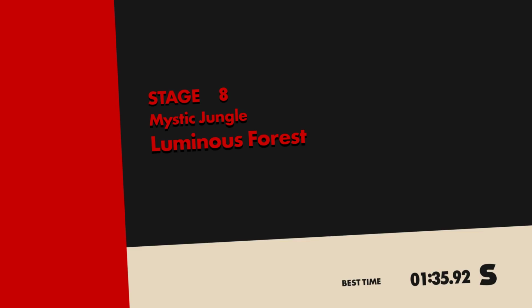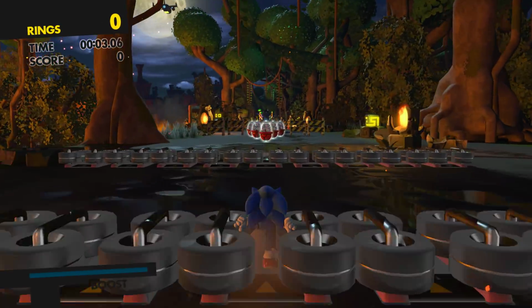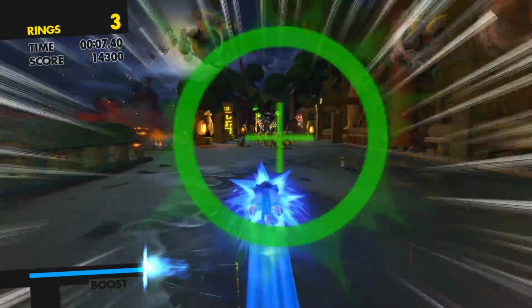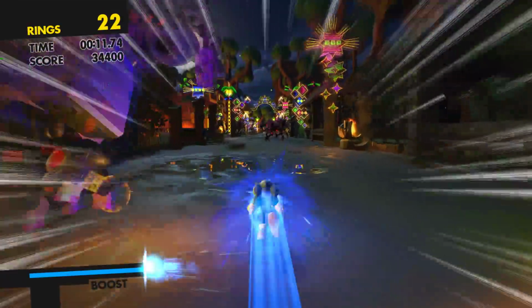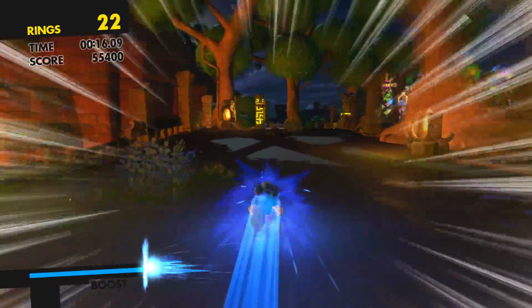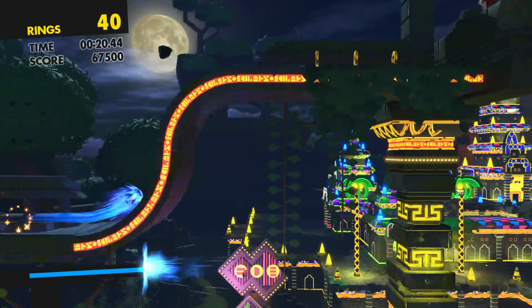Okay. We're going to try Luminous Forest with the modern Sonic physics, and then after that we'll try a classic Sonic stage to compare. So yeah, that turning is definitely more fluid. I want to see how this works in the platforming sections. And the quick step, I think it's pretty much the same. But I remember before the quick step made it feel like you were losing speed, so I don't know if that's different as well. But I guess we'll find out.